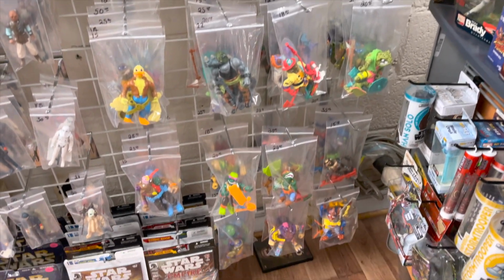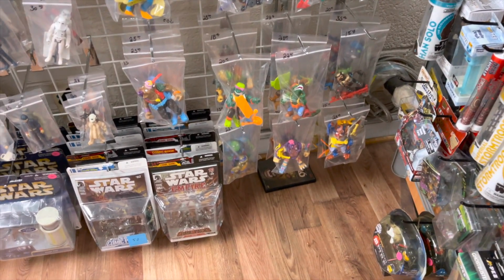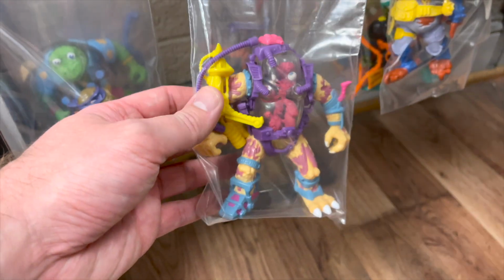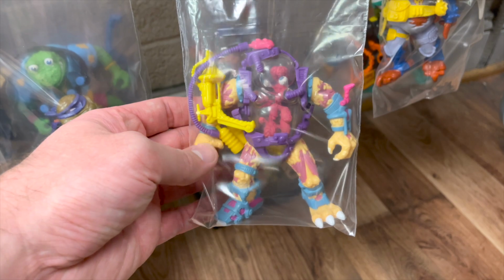Cool original stuff. There's a Muckman original. It's awesome right there, man. Super 7 did such a good job on that.